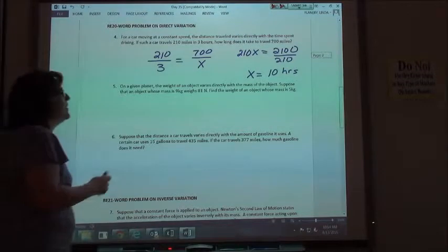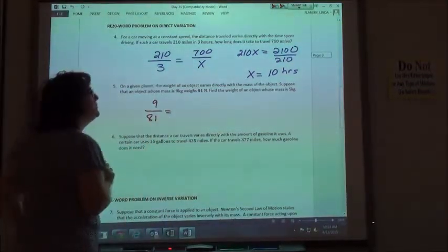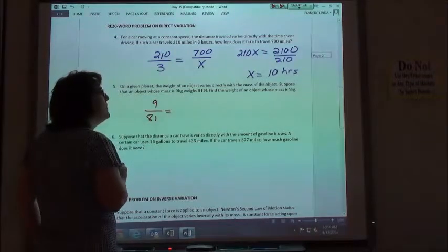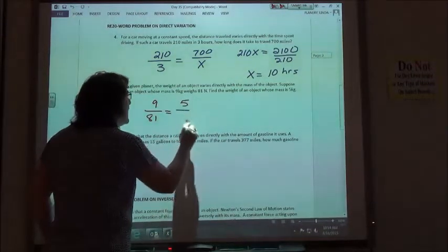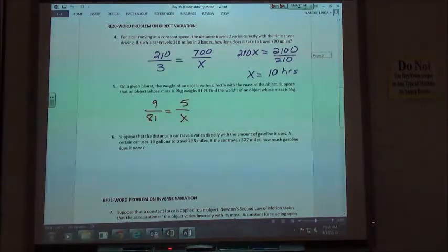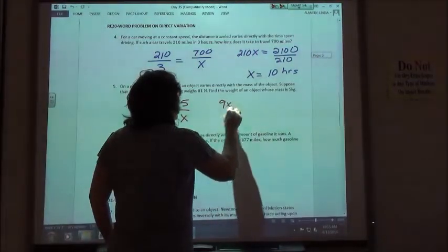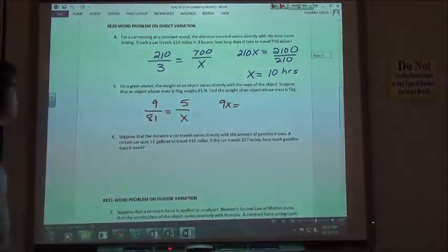So would it be 9 over 81? 9 over 81 would equal 5 over x. Since we had the kilograms on top here, we also have the kilograms on top there. And so 9x is going to equal 5 times 81.